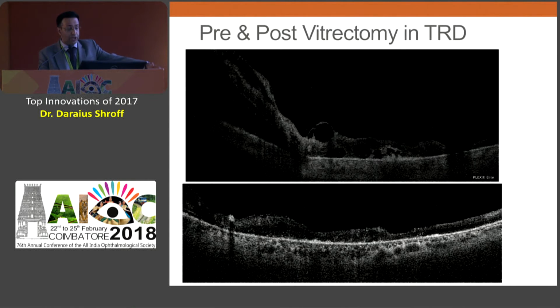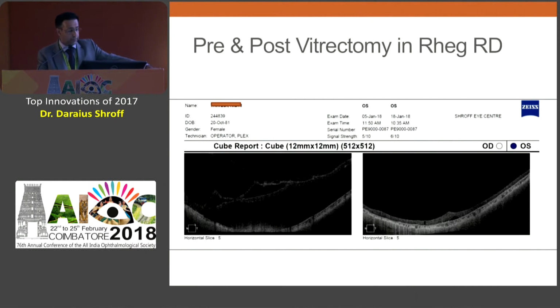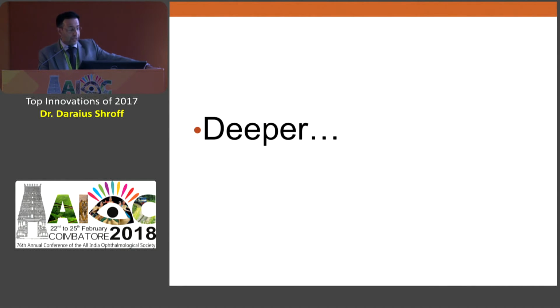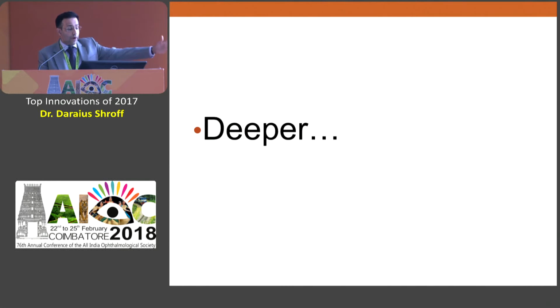So this is a patient of ours which we have operated ourselves, which had a tractional retinal detachment. And you can see how nicely you can see the detachment, with the post-op picture below and the pre-op above. Another with a rhegmatogenous RD, you can see the traction on the retina, the retinal layers pulled away, and the resolution post-operatively beautifully imaged in the scan. This is an interesting case of optic disc pit maculopathy, and you can see the good resolution on the swept source OCT and the lessening in the fluid post-operatively. So we've gone wider. Now let's go deeper.